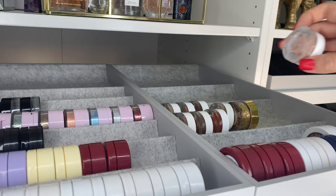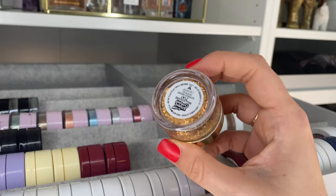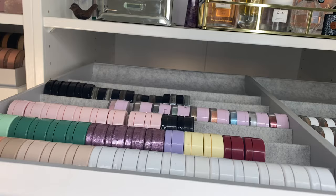All these shades, all these beautiful nudes, and I'm just not using it. Camouflage. Ooh, look at that. It's like dessert. I want to eat it. And then I just have a random Animal Crossing. Glitterally Obsessed. Then coming back to this side.